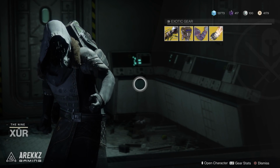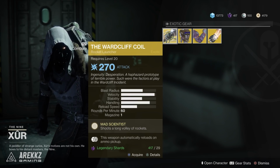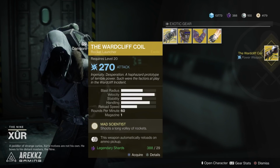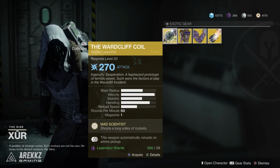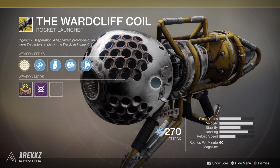But what does he have for sale? The answer is Wardcliff Coil to begin with, which I'm super happy with because I also don't have this just yet, so I'm going to grab that right now. This is of course a weapon that a lot of Destiny players have for a long time been chasing. The weapon we used to refer to as the Dubious Volley, which then went through various iterations. This is the microphone-looking rocket launcher. It's a really cool weapon.